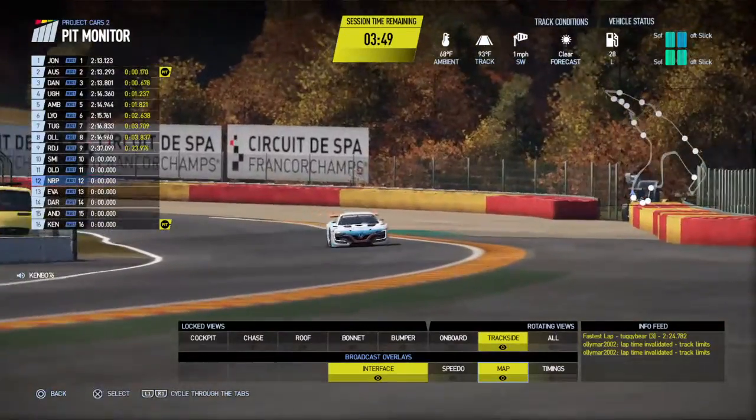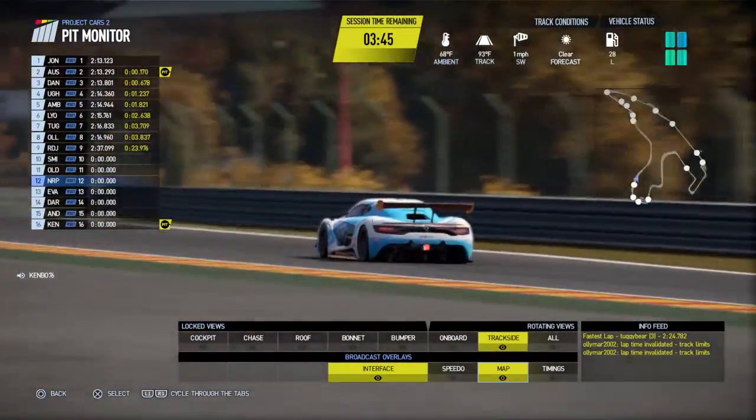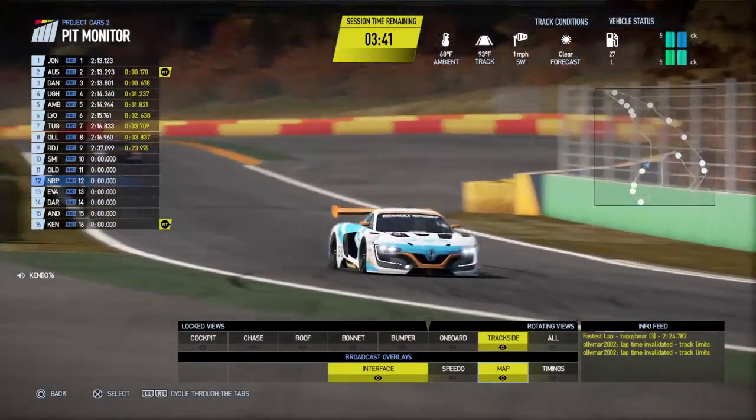Let's see where Nicky's at. Nicky is not able to do a lap yet. He hasn't got one under his belt yet. Don't know if he is still out on a hot lap or is getting ready to do a flying lap. We're not sure what's happening here.